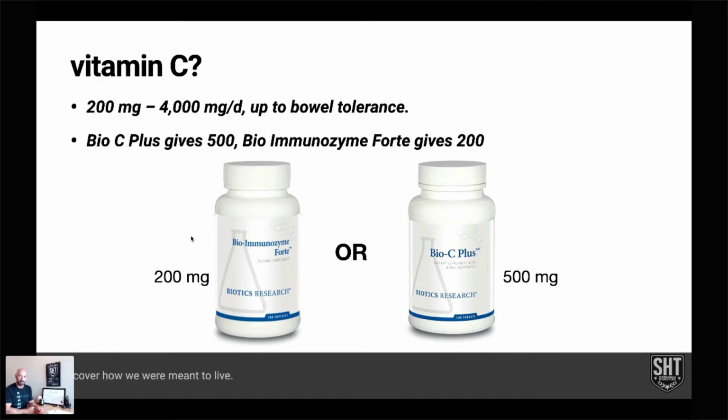And if I'm going to sell something, I'm not going to send you to some CVS or Costco brand that is not going to do anything for you. I'm going to recommend something that's a very, very high quality product. And I've used many what would be considered therapeutic lines over the years. Biotics, Apex Energetics, Standard Process is a good one. And I just love Biotics. Like I said, I called and I talked to the owner that founded the company in the 1970s. He's still there and he answers some of my questions. I couldn't believe it. Anyway, some of us are already using this BioC Plus.